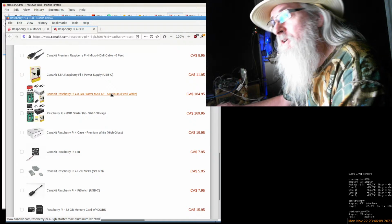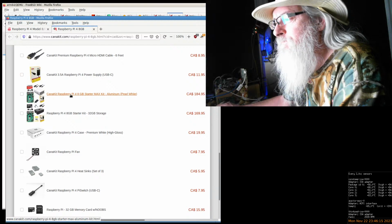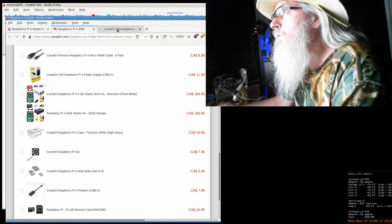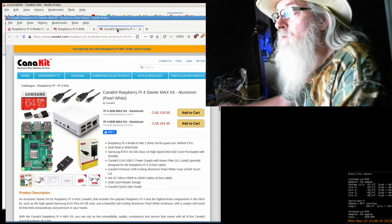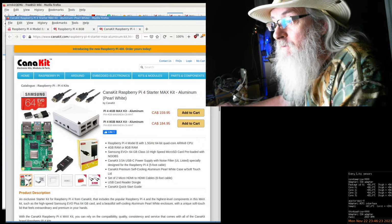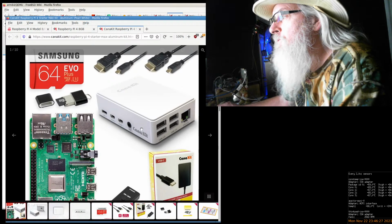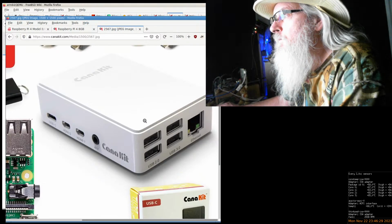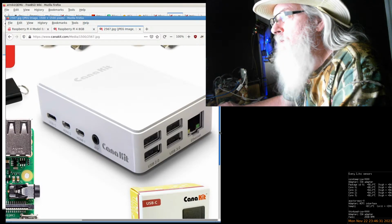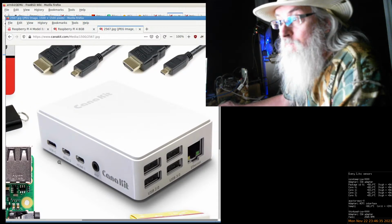Who would run this in a case? I just don't get that. You know? I mean, I wouldn't run it with a case. If anything, I would take the cover off and leave the cover off permanently and put in a fan, like a cooling fan, right? So, they've got a snazzy looking case, and that's supposedly aluminum.